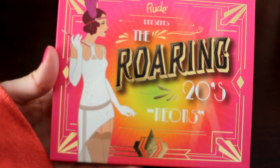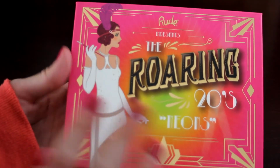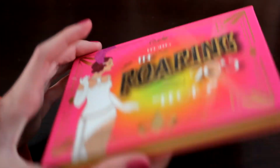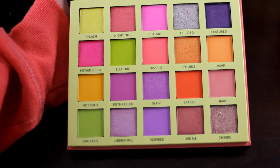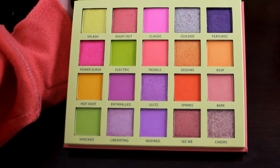Next up, with palette number 25, we have the Rude Cosmetics Roaring 20s palette. This is the Neons one. So I love the 1920s. I love the whole theme of this, but the color story, I'm sure you all can guess, is not something I would wear every day.